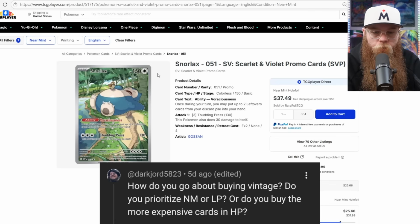Next is from @DarkJord5823. How do you go about buying vintage? Do you prioritize near mint or lightly played, or do you buy the more expensive cards and heavily played?